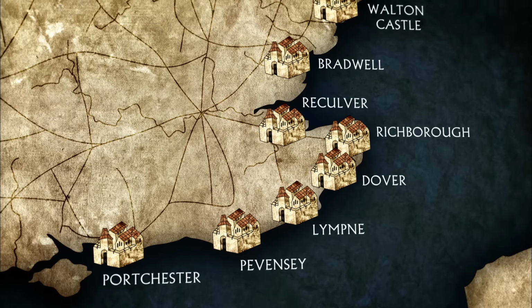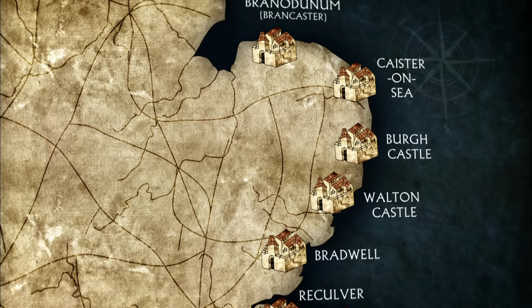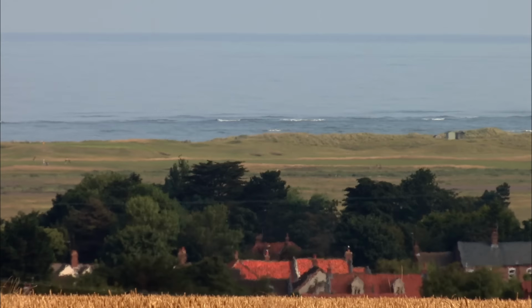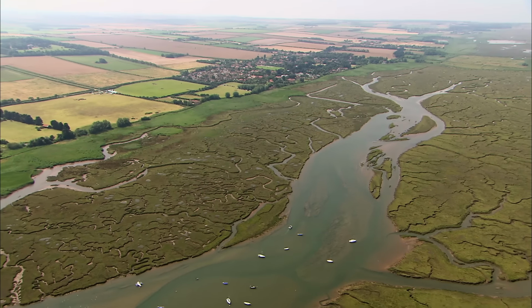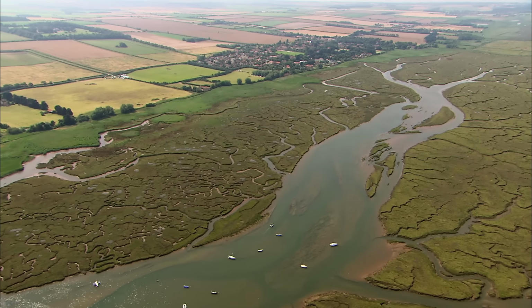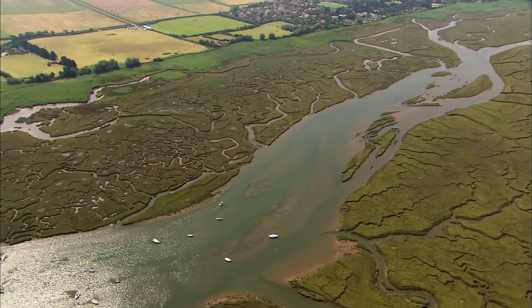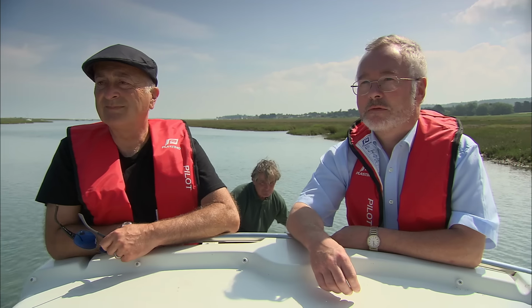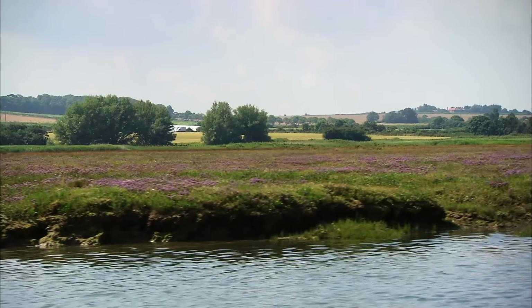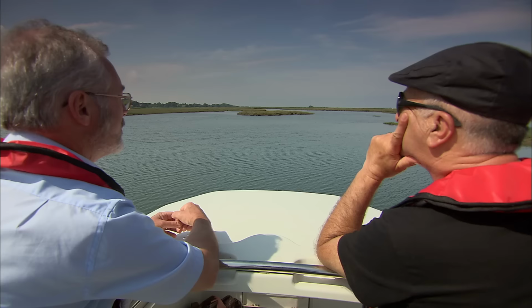As Branodunum was the northernmost outpost of the Romans' east coast defences, and with no major roads leading here, the sea would have been vital for trade and travel. And back then, it's likely that the coastline would have been much closer to Branodunum than it is today. Francis has sent local archaeologist David Gurney and me on a mission to get a better understanding of what it was like here when the shore fort was in full swing.